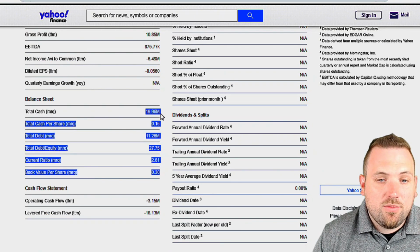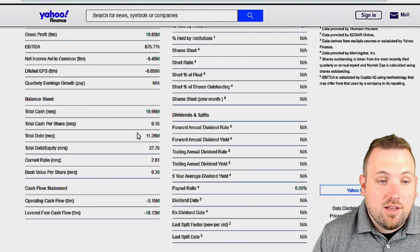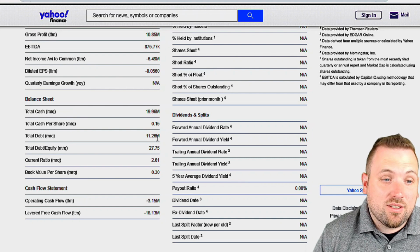They have 20 million in cash. So you want a company that's got some cash. And their debt is 11 million. So they could cover their debt with just their cash assets. So that's a good thing.